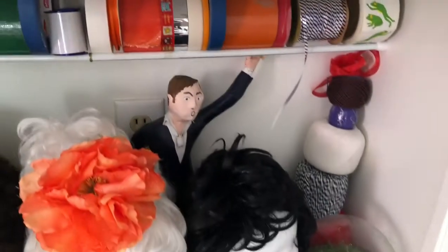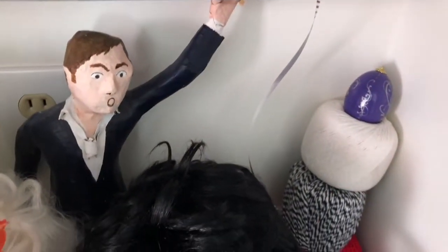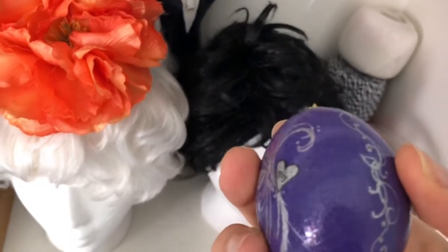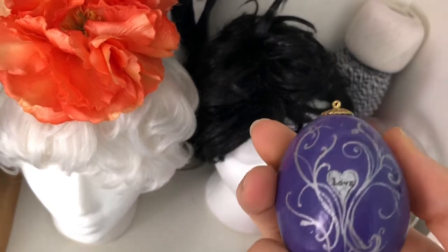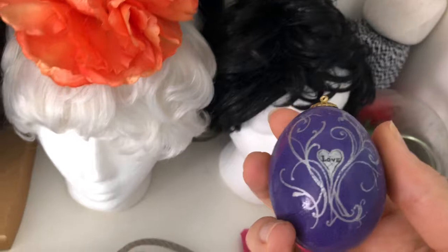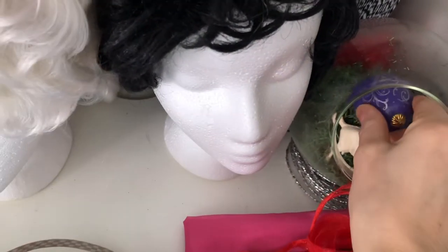One more. Heading down here. It's just a regular egg with a crackle finish. And I drew on it. These chicken eggs are a lot more fragile. I think I'm gonna put it in there with the goat on that fluffy moss.